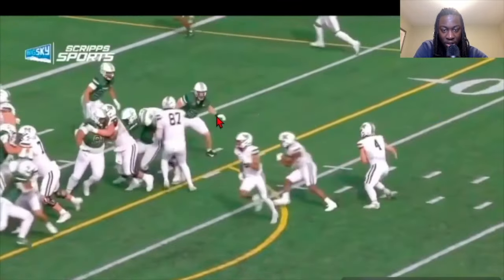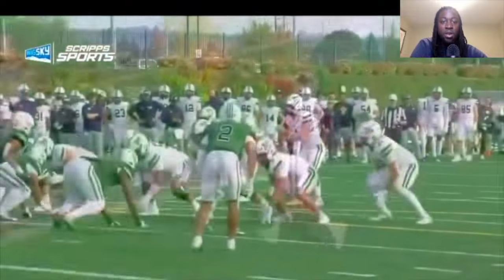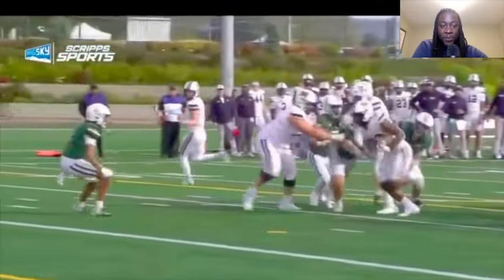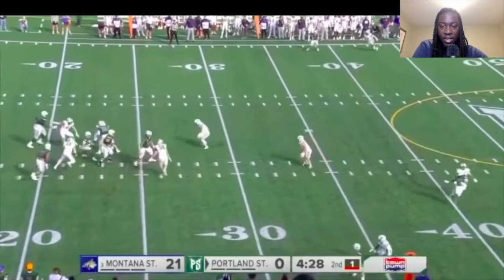Tight end's trying to get across to get the end man on line of scrimmage. He's not going to be able to, but he's going to keep working. He eventually gets upfield to help Scott Trey Humphrey open up that hole and get into the end zone. Great play. Great play right there. Here you go. 21-0 lead. 4.5 minutes to go in the second.